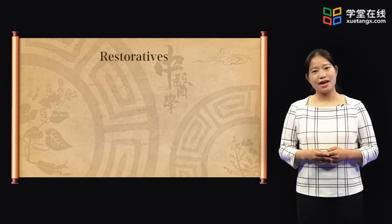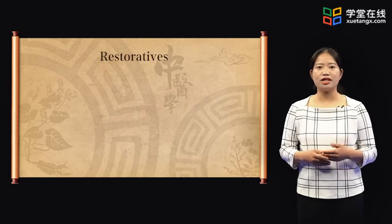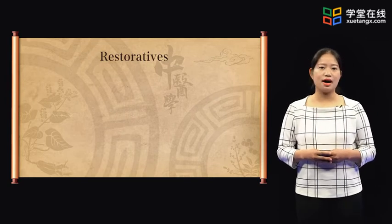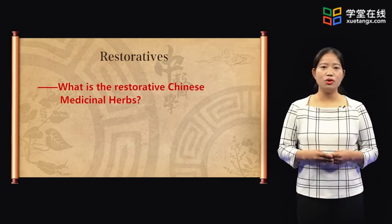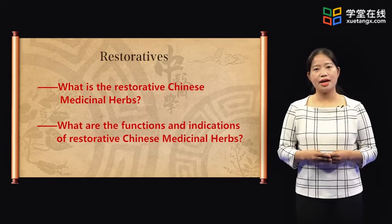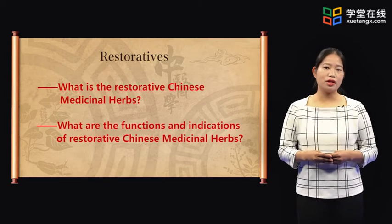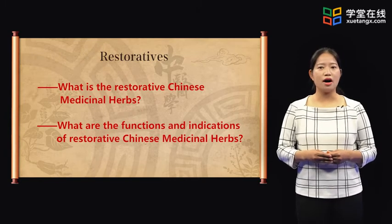Today, in this section, we continue our study of restorative Chinese medicinal herbs. Let's start. What are the restorative Chinese medicinal herbs? And what are the functions and indications of restorative Chinese medicinal herbs? That's what we will figure out after class.